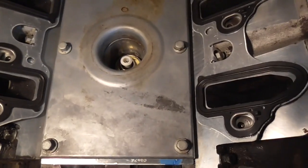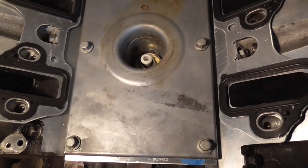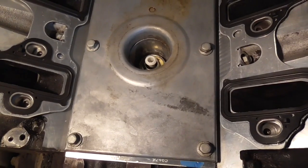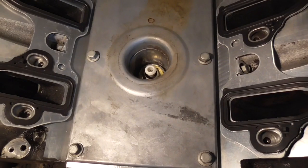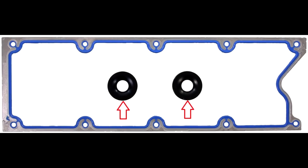What I found is you have to knock those on with a hammer when you put them on, and you also have to take them off. I had to pry them off with a screwdriver. They were in there pretty tight. Okay, that was a bit confusing, even for me.